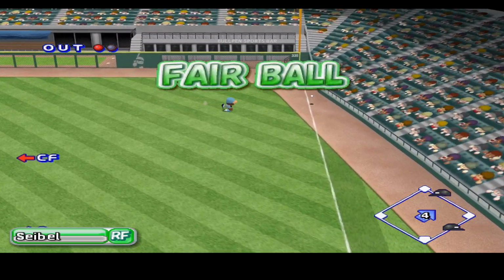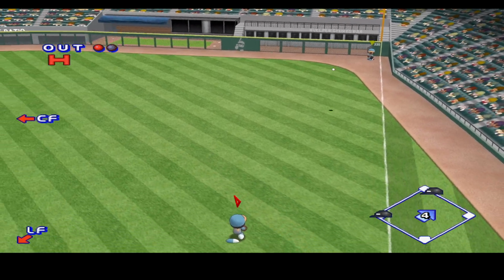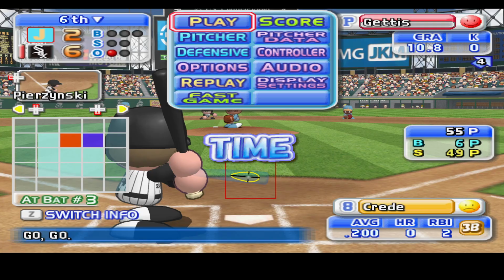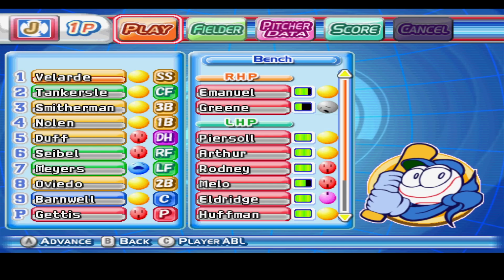And that'll be a base hit. That one will get down. And Chicago will just continue to pour it on. That's probably going to be it for Geddes. We've got to get him out of here. So that'll do it for Geddes. Oops, wrong button. We'll go to Emmanuel.